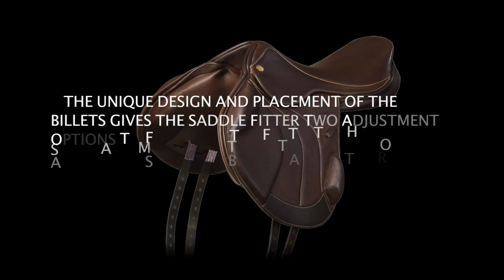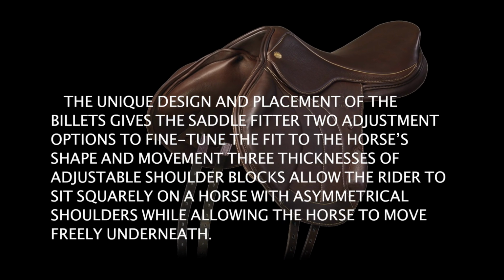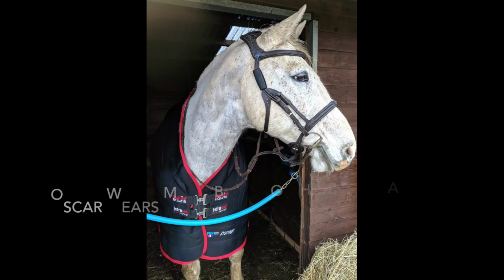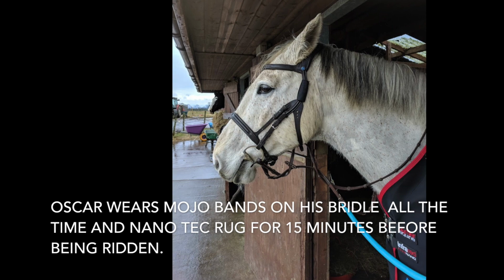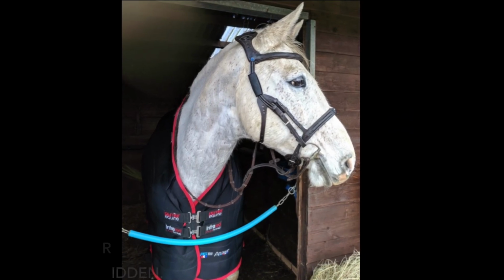A Fairfax Andrew Hoy event saddle was used as it has a forward seat so as to perfectly align the rider over the horse's centre of balance, enabling both horse and rider to perform at their best. Grieve and Dyson, 2013. Mojo bands worn on the left and right side of the bridle. Their claim is to balance natural negative ions, enabling improved concentration and balance, producing a calmer, more trainable horse.